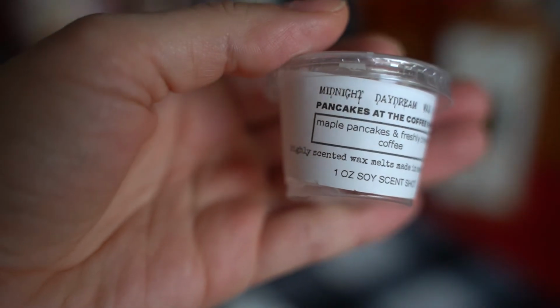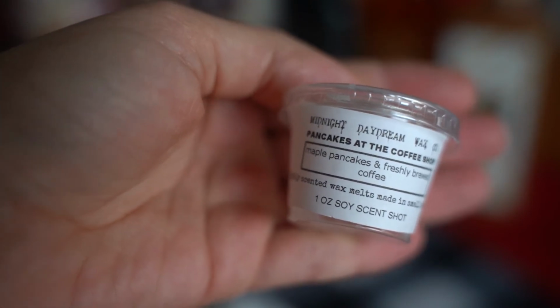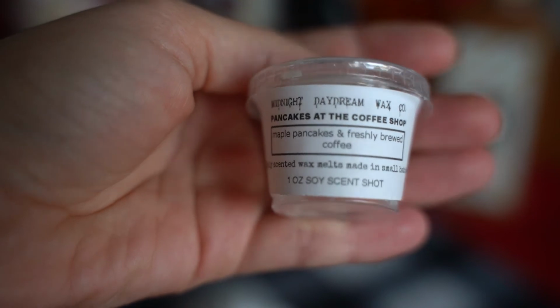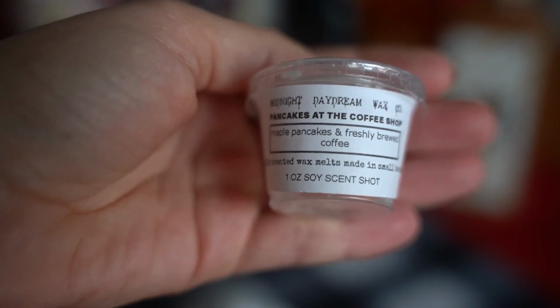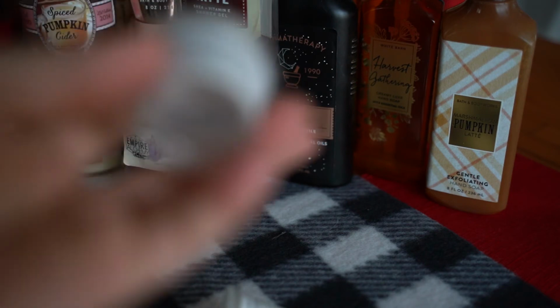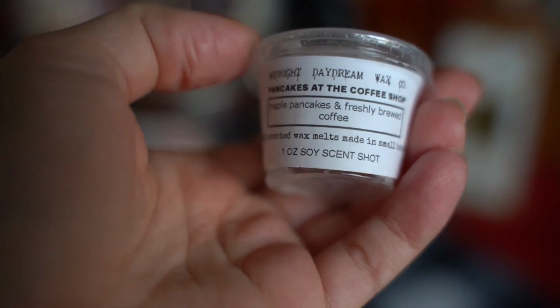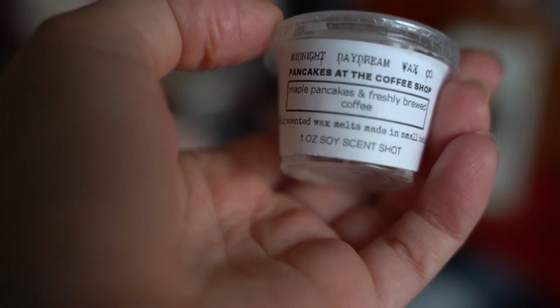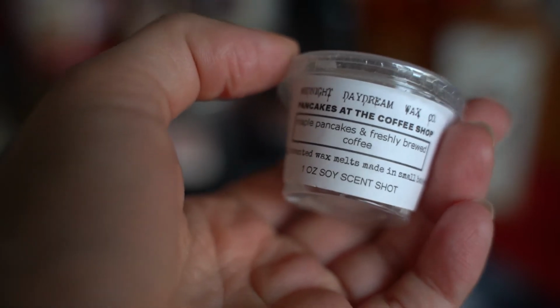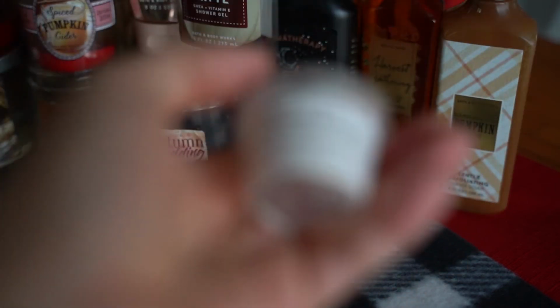The next one here is Pancakes at the Coffee Shop. This one's another coffee blend, with maple pancakes and freshly brewed coffee. To me it isn't very strong on the pancake note. The pancakes are barely there, honestly. To me, this is just a vanilla kind of coffee, like if you mixed plain black coffee and put a pinch of French vanilla creamer in it. And I really liked it. It was simple and a nice coffee blend. Sometimes you just want a simple coffee blend, and that did it for me.